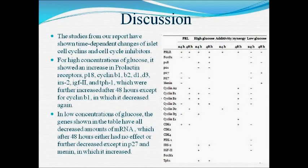The studies from our report have shown time-dependent changes of islet cell cyclins and cell cycle inhibitors. Linking back to our results from the experiment, during the 24 hours of incubation, the prolactin downregulated the cell cycle inhibitors FOXO1, P27, P57, menin and cyclins D1 and D3, however increasing in CDK1. But it also shows that keeping it for a further 24 hours, making it 48 hours altogether, affects our results.